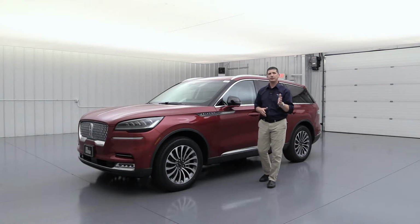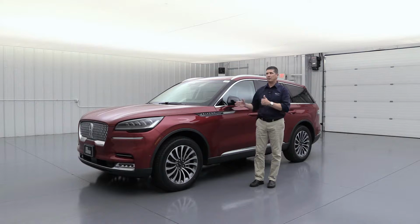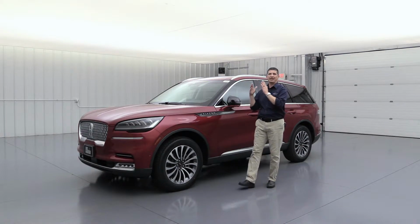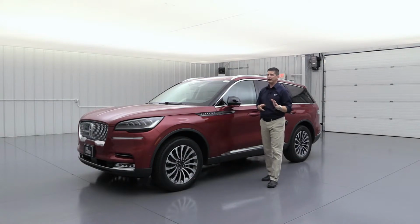So love that. Also, it's going to get lane centering. So a little different than the lane keeping system, which keeps you in your lane and works without your cruise control. This will be activated when you have your cruise set, and it actually keeps you in the center of your lane. So no longer having to worry about going to those lines, it'll keep you in the center of your lane. So great system.